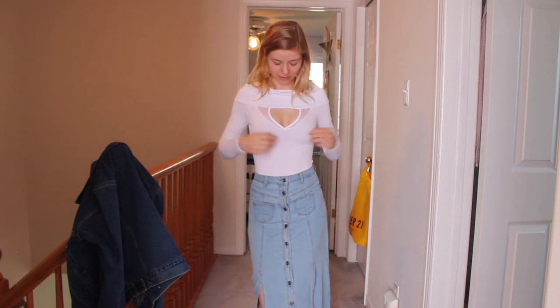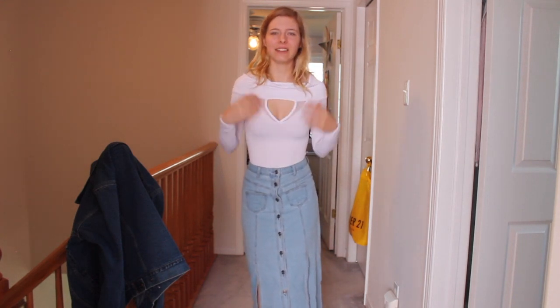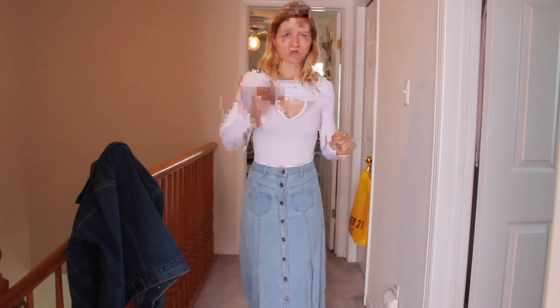Unless you're wanting to wear this bodysuit with it up over the shoulder like this, which, I guess it's a look, but not the style that I was going for, so I don't think I'm going to be holding on to this. I'm just going to be getting rid of this because it doesn't fit, and the shoulders are going to drive me insane, so moving on.